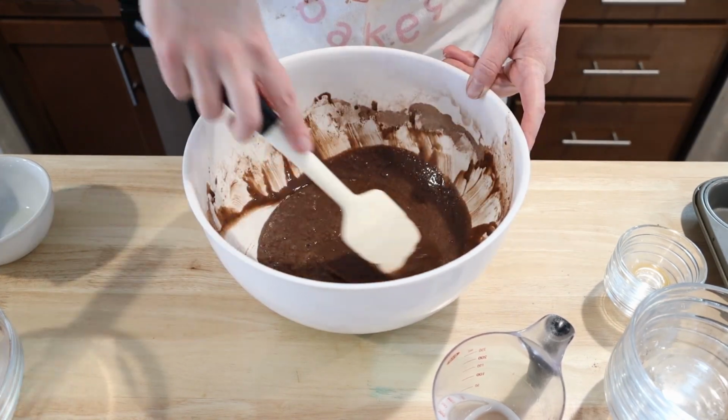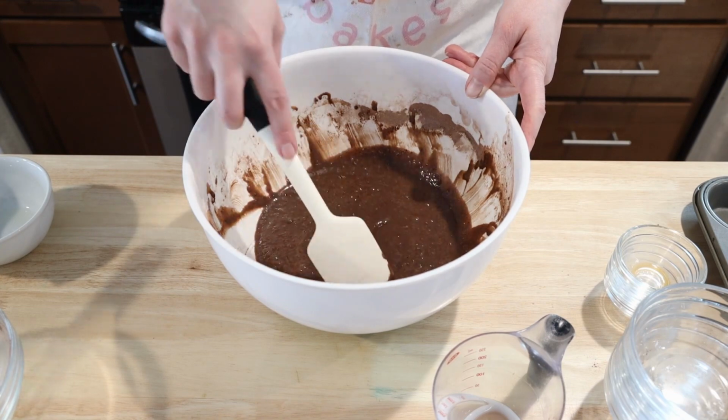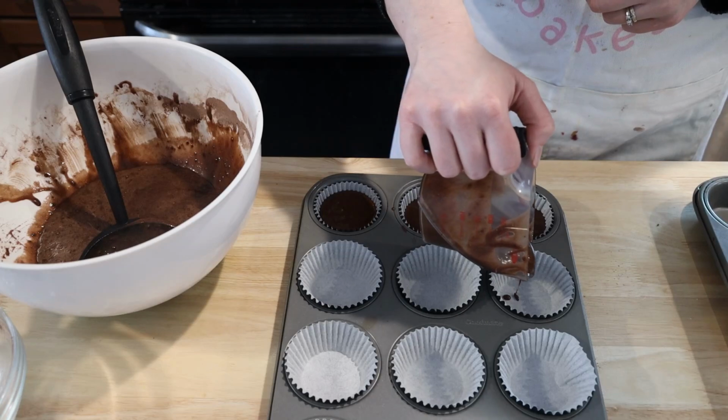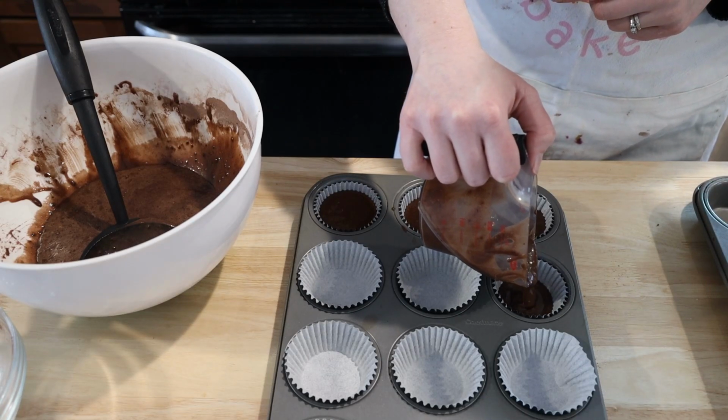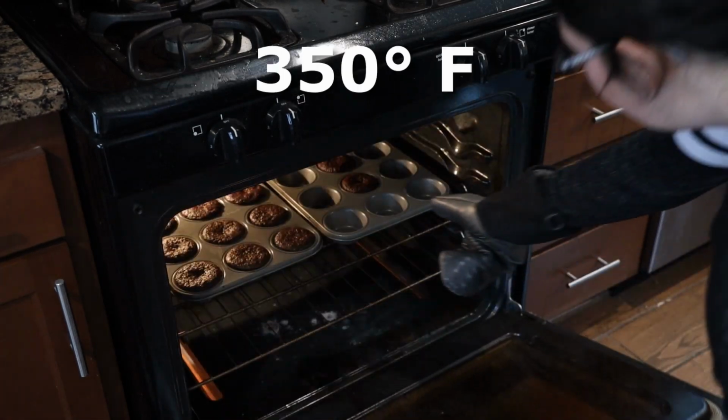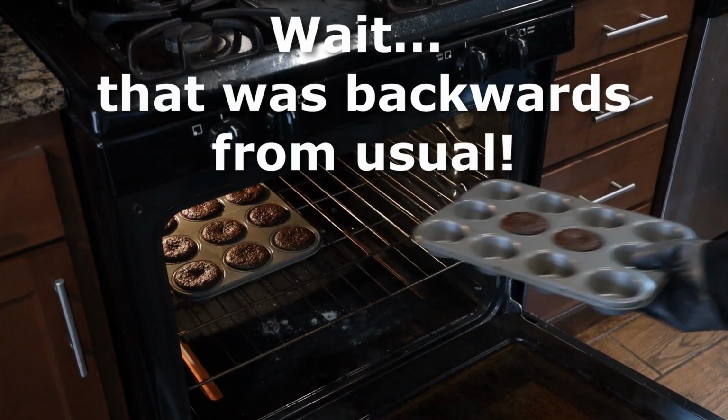Only stir your mixture until you can no longer see any flour clumps. Don't overmix. It'll be a very runny batter. Pour the batter into the cupcake liners so that they are half full. Bake 18 to 21 minutes at 350 degrees Fahrenheit. Let them cool completely before icing.